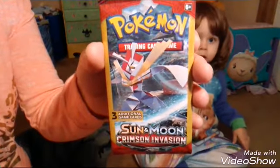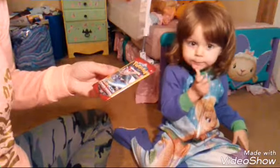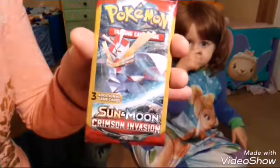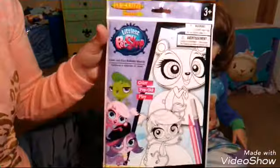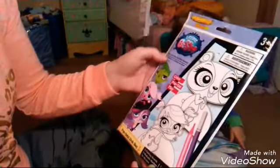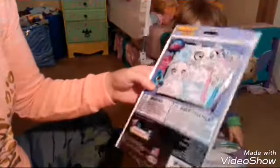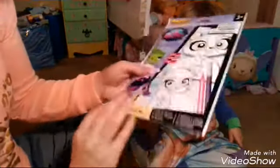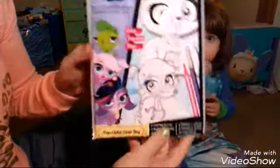The Pokemon cards. And this is the Sun and Moon Crimson Invasion. And then I got this, the Lilith's Pet Shop color and play activity boards. It says that you color the board and then you could pop them out and it comes with stickers. It's got 25 stickers, 3 washable markers, and 2 coloring boards.